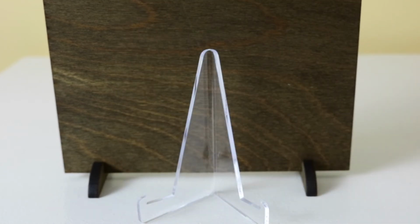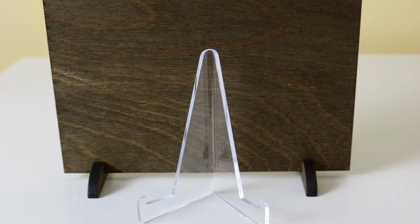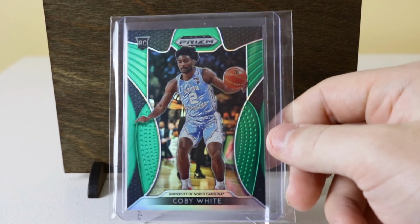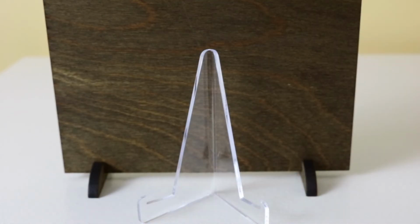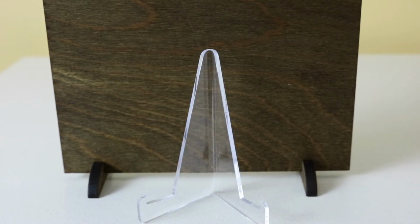Pink Pulsar from Prizm Draft Picks. Quindary Weatherspoon for the Spurs. From Prizm Draft Picks. Green, Kobe White. That hair is crazy. Standard Prizm.